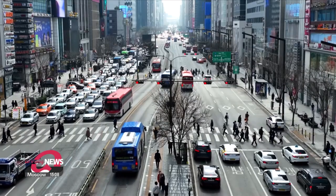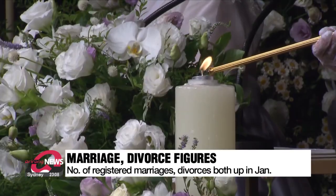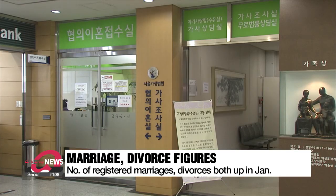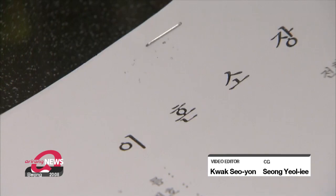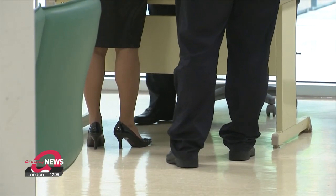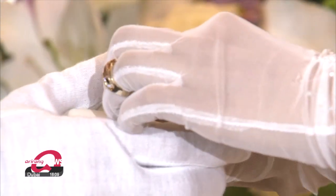South Korea has now seen a drop in its natural population for 51 consecutive months, and the agency expects to continue to see a decline in the coming months. The number of registered marriages, however, rose 11.6% to some 20,000, and the number of divorces was also up 9.5% to nearly 8,000. The agency said that the on-year rises were mostly because there were more working days where people could register their marriages and divorces in January this year compared to last year when Seollal, or the Lunar New Year, was in the first month of the year. He added that further observation is needed to see whether there will be an uptick in the number of marriages this year. Lee Soo-jin, Arirang News.